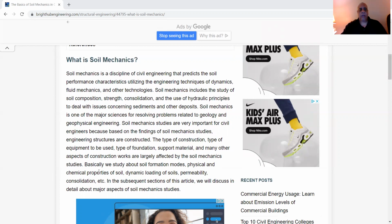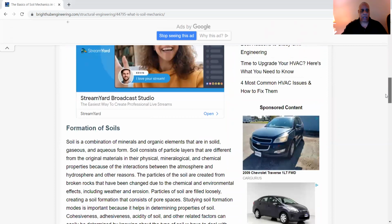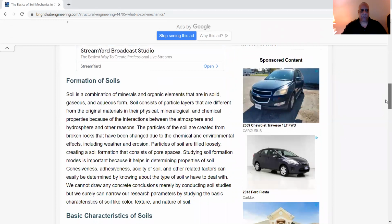Now, basically, we study soil formation modes, physical and chemical properties of soil, dynamic loading of soils, permeability, consolidation, etc. Now, in the subsequent sections of this commentary, I'm going to discuss in detail the aspects of soil mechanics duties. Now, first, we'll talk about the formation of soils.